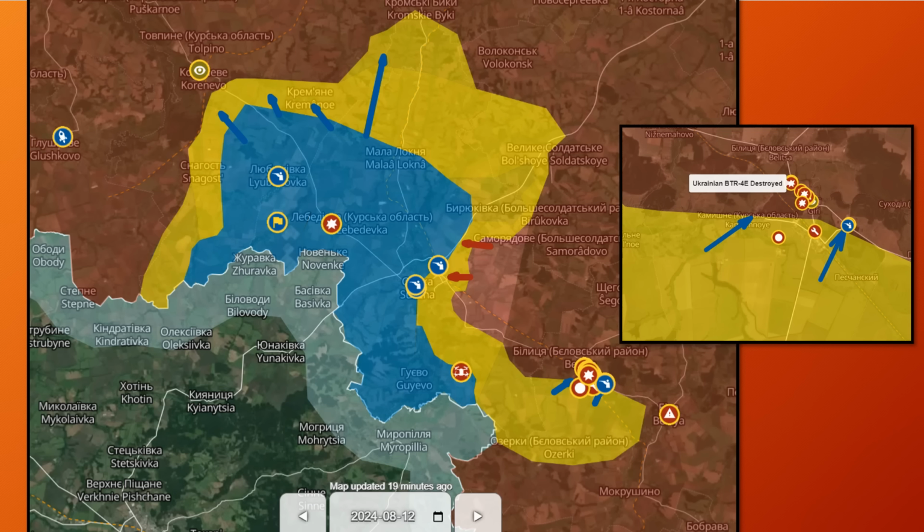And here we have a map from Andrew Perpetua, and if we take a look at this, we can see we have geolocated Ukrainian forces down here. They have made a bold move to the south of the Russian formations up around this area here. And all these dots here are actually geolocated destroyed Ukrainian equipment. So Ukraine has made a push in here and are attacking into Belitsa, and Russia is taking out a lot of Ukrainian forces as they're pushing in here. And like I said, this area here is where we have a concentration of Russian manpower.